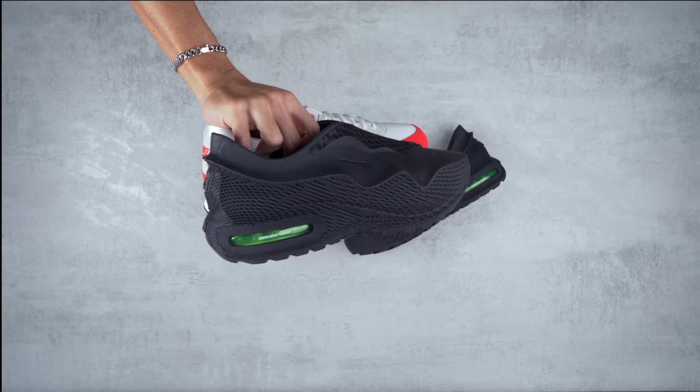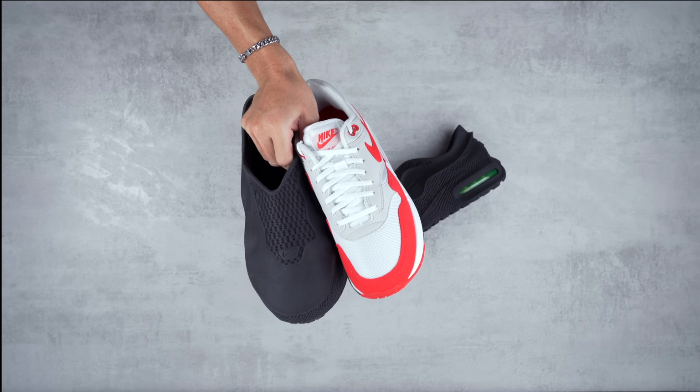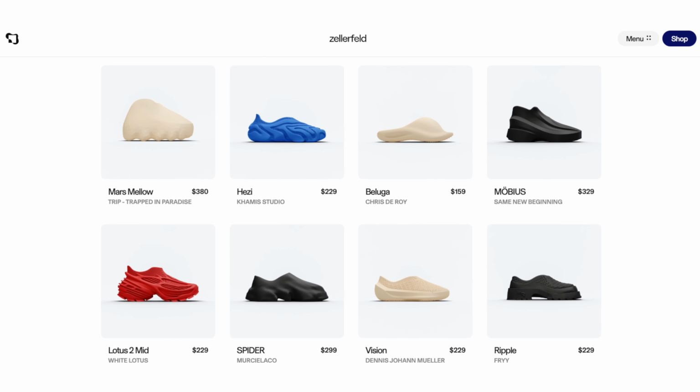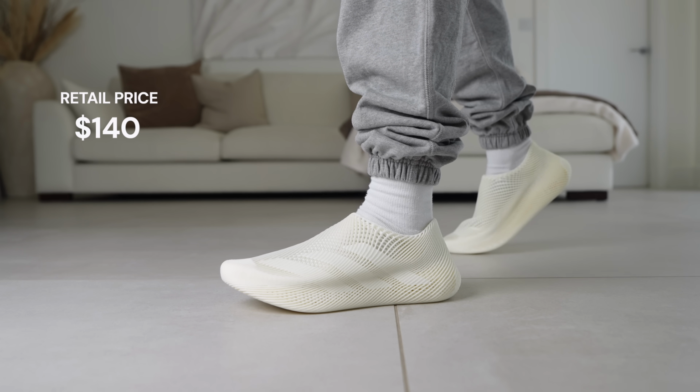And the next big con would be the price tag. As of right now, 3D printed shoes are generally more expensive than traditional sneakers. The Pumas were $250, and the Nikes would probably be a similar price tag, at least comparing them to other shoes that Zellerfeld has offered in the past. They're all pretty expensive. Now, the cheapest out of the three was the Adidas shoes, coming in at $140, which is actually pretty impressive. I guess technically it's the most simple design out of the three, but it also uses a different printing method, which has a lot of cons to it, but we'll get to that in a minute. Either way, the price point of 3D printed sneakers is definitely something that's going to restrict people from buying these shoes, and that's just something that, again, hopefully in the future will drop down.